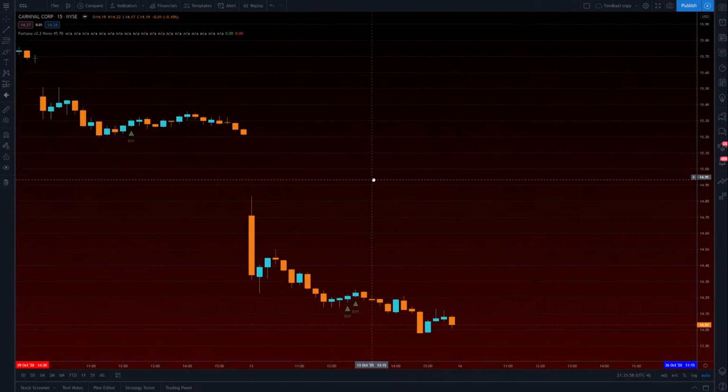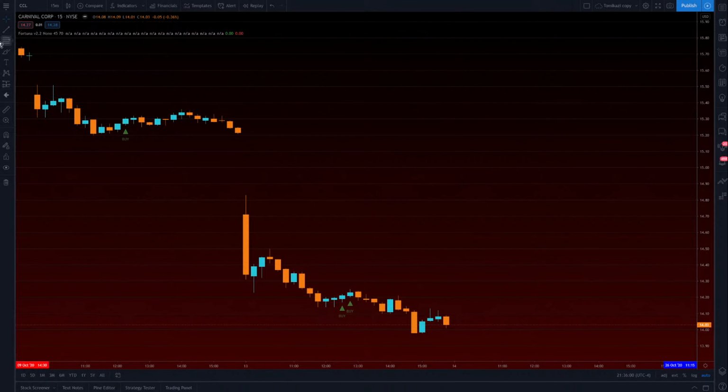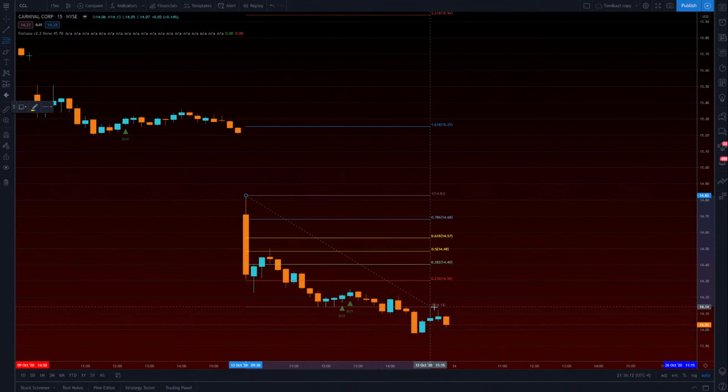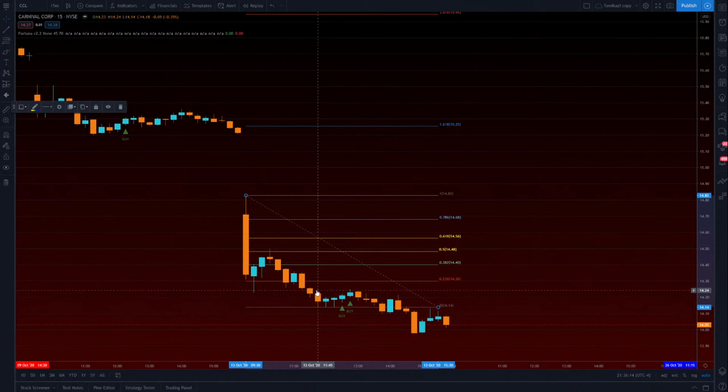Oh boy, this looks awful. So let's. We got a couple of Carnival Cruise Lines today. So that would have at the time looked like this. There's no way we would have taken those trades today. If that had gotten above 1430, we would have taken that. But at the time, based on the day, with the start of the day down to the low, there's no way we would have taken those.